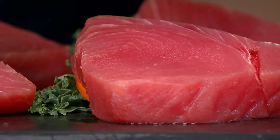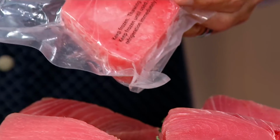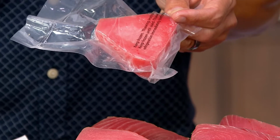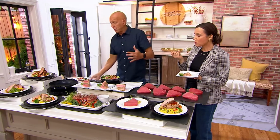And the fact is, it comes to you frozen, and all you have to do is take this out and thaw it. Now, you can even thaw this in a water bath. If you're in a rush, throw this in some cool water. Once you've thawed it out, you can grill it, you can sear it, then you can slice it down, put it in a poke bowl, you can put it in a taco, pair it with your favorite steak.